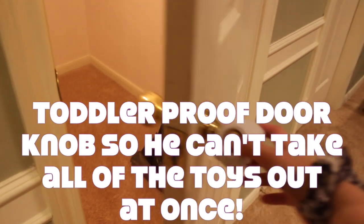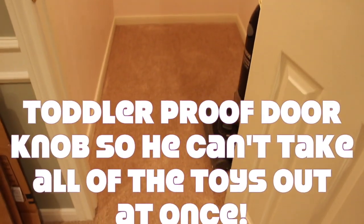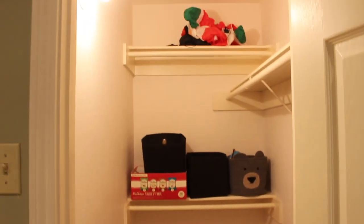We are going to start in the game room. Now we recently moved, which is why you will see boxes. I'm going to have to unpack first, then declutter, organize, all that fun stuff. So I thought I'd show you what we're working with as far as storage. We have a whole closet for toys, which is awesome. We have this built-in, which has drawers and cabinets.